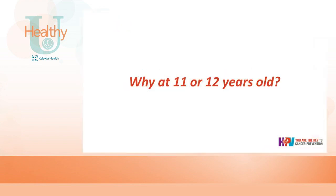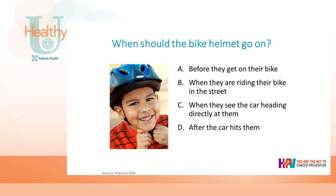Why at age 11 or 12 years old? Remember, this is a prevention vaccine. We can equate this to wearing a bike helmet. When would a child put on a helmet? Before they get on the bike. Not after they're riding their bike in the street, not when they see a car heading at them, and not when there's been a crash. The vaccine needs to be given before the sexual debut.